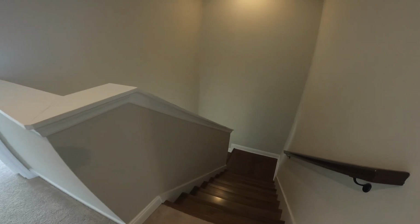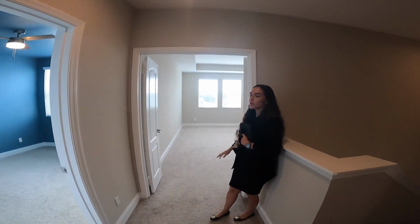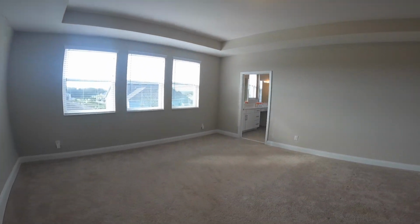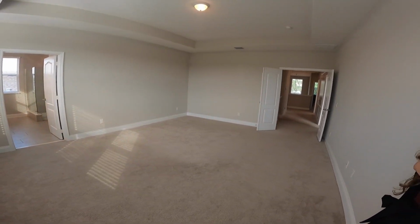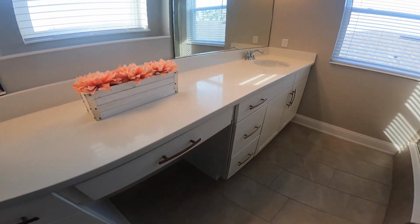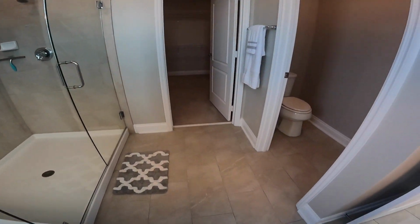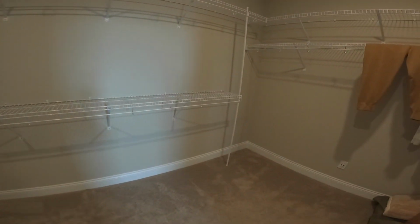All right, so we're here on the second floor. And as soon as you come up, on the right-hand side is the master bedroom. You have double doors and tray ceilings. Nice tall ceilings as well. I'm gonna show you a shot from this angle. And there's the master bathroom. You have quartz countertops as well, and a dual vanity, dual sink. Huge walk-in shower. And huge walk-in closet as well.